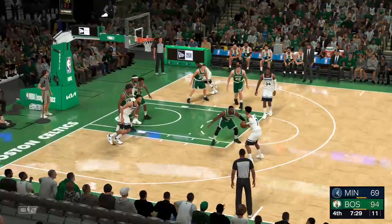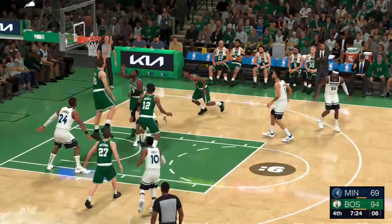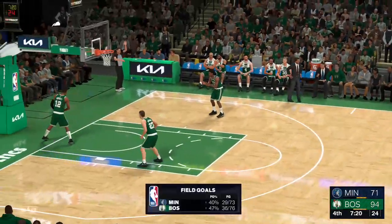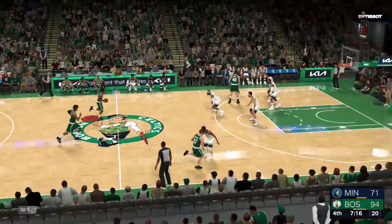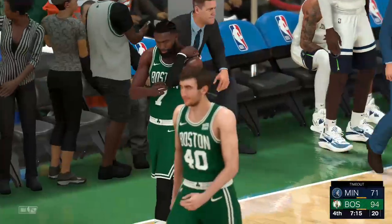Here's Moore, defended by Brown. That one's good by Moore. Moore's gotten 4 this quarter. That's 10 straight points they've given up in the painted area. For Boston, they've got 3 of 6 shots to go in this fourth quarter. And Boston calls time here.